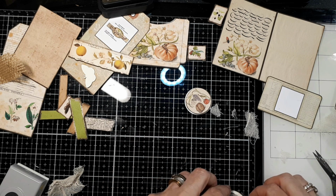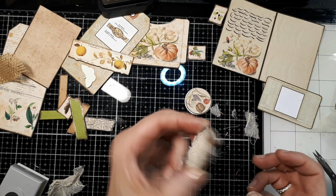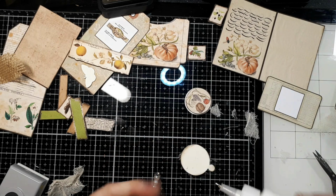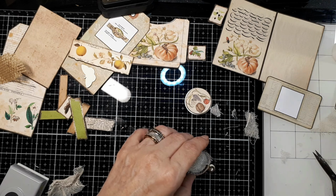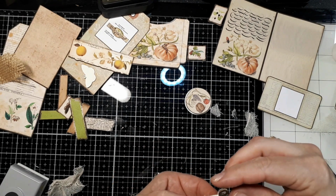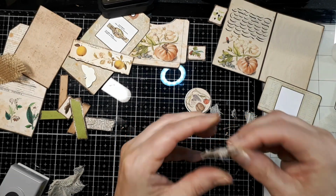I could also put it on the back side, to be honest. That would be fun too. Maybe I'm going to do it like this. Even better. I'm thinking about putting it under my sewing machine. Oh yeah, I like this. This is better.